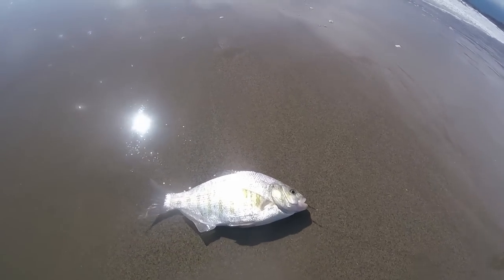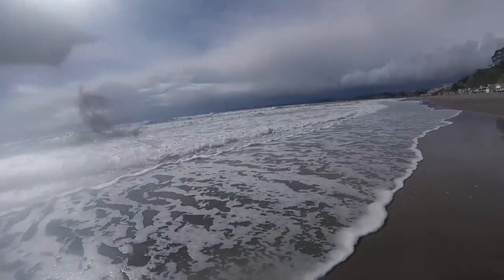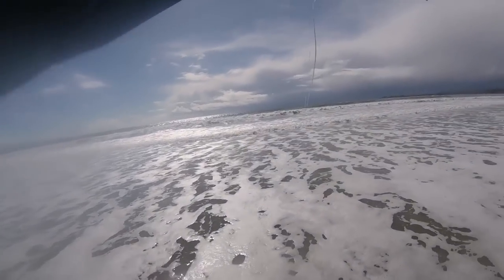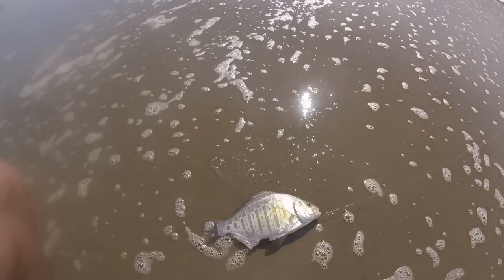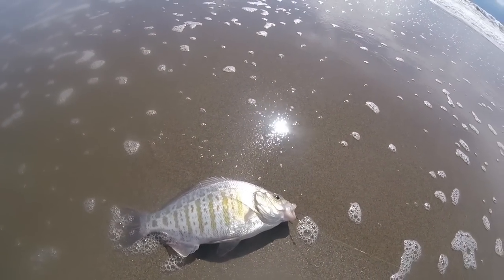There it is. That's going to be our lunch, and I'm getting pretty hungry after being out here this long. That's a pretty good perch. Probably about, I'd say, a pound and a quarter or so. That's what 6 hours of surf fishing looks like. That's gonna be our lunch.